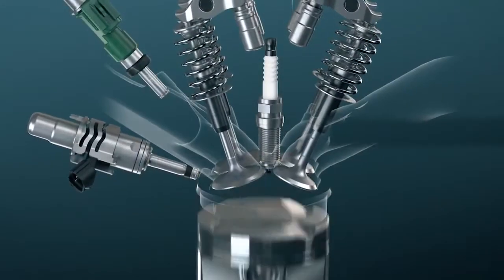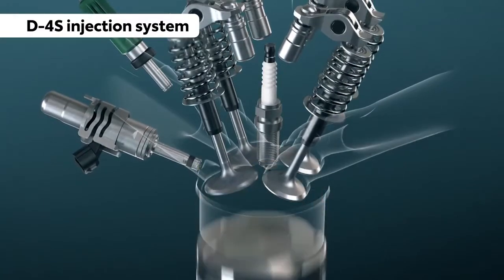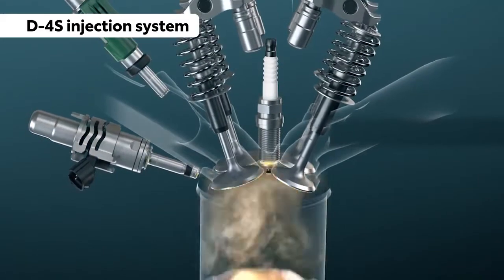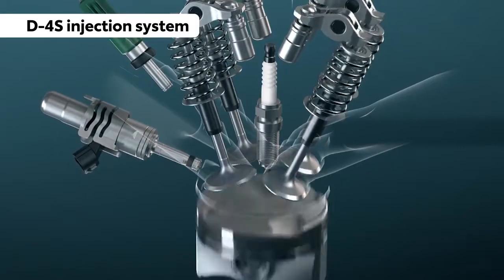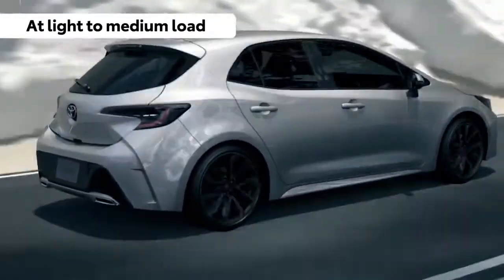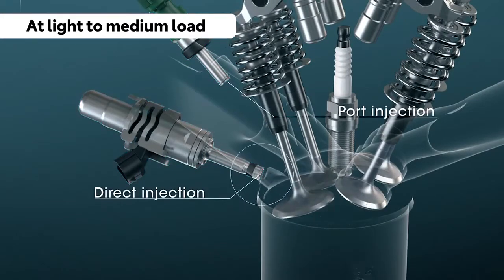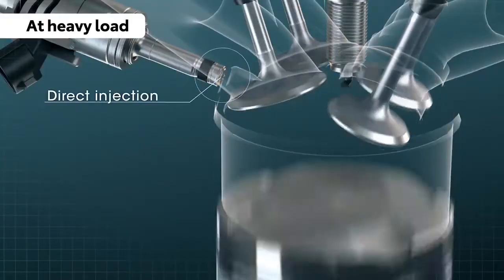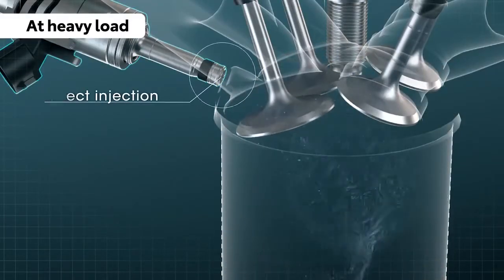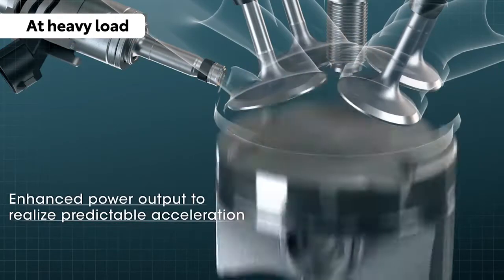To optimize combustion, a combined fuel injection system, D4S, is employed. It uses both direct and port injection and controls fuel injectors for best performance, fuel economy, and lowest emissions, depending on the engine load. In light to medium load engine ranges, both direct and port injectors are used together to provide an optimal air-fuel mixture for lower fuel consumption and emissions. When the engine is under heavier loads, only the direct injection is used to improve fuel-air charging efficiency, help avoid engine knock, and increase its output.